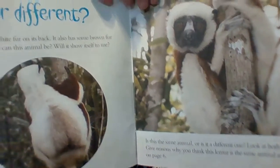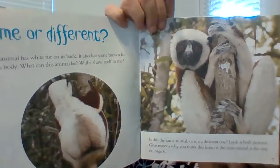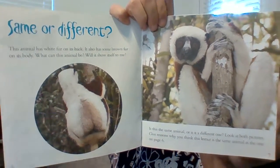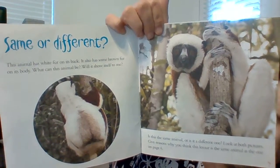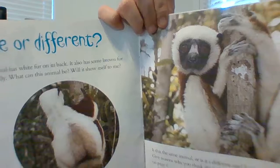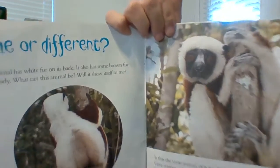Do you think this is the same animal from the front? You see it's behind? How do you know? Think about it. Well, both have white. Both have spottings of brown. Both are holding onto a tree branch. I think it's the same animal, but one is from the front.